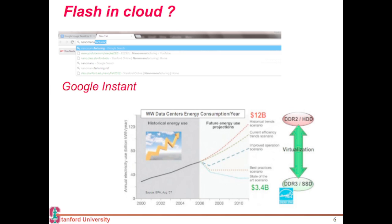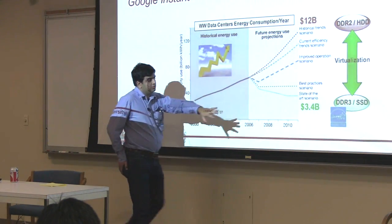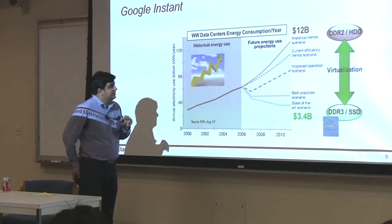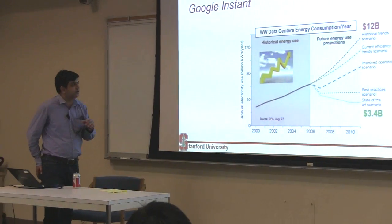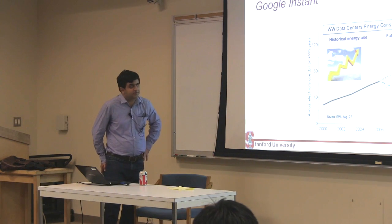I'm sure all of you have used Google search, and this product where you start typing and it gives you the relevant result. It's all enabled by storing the whole internet on NAND flash memory. And Google, in fact, is one of the largest buyers of enterprise flash storage disks. And there's a huge advantage you get in terms of power if you move from a hard disk drive to flash, and that's actually more of a driving factor than the speed, because as we'll see later, writing into flash is much more energy efficient as compared to writing on a hard disk drive.